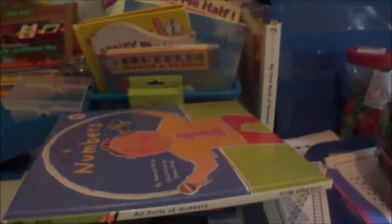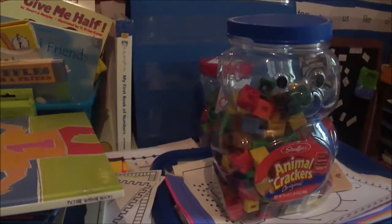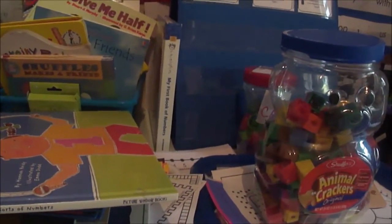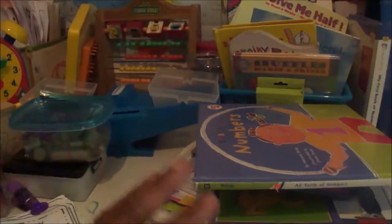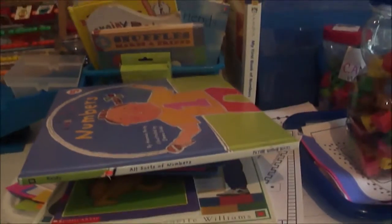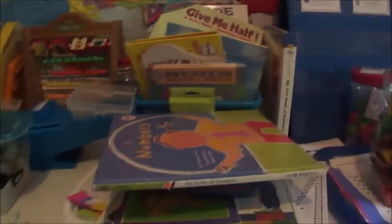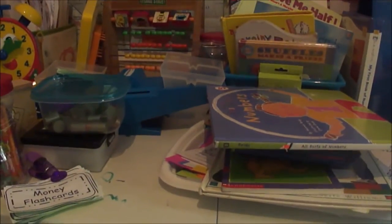You don't have to go out and buy things. Start with the things that you have already at home, things that you can make, pencil and paper, things like that, and then expand. These things took, like the scale, we just acquired that. Some of these things we didn't start out with. It was something that I had to build up over the course of a couple of years to where we're at this point. So centers are really helpful.